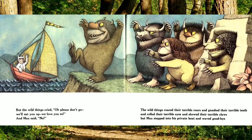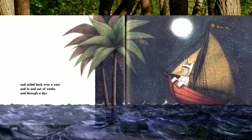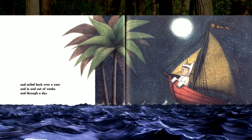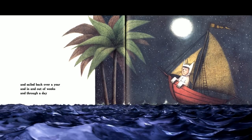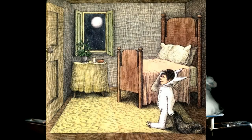And Max said, "No." The wild things roared their terrible roars and gnashed their terrible teeth and rolled their terrible eyes and showed their terrible claws. But Max stepped into his private boat and waved goodbye and sailed back over a year and in and out of weeks and through a day, and into the night of his very own room, where he found his supper waiting for him. And it was still hot.